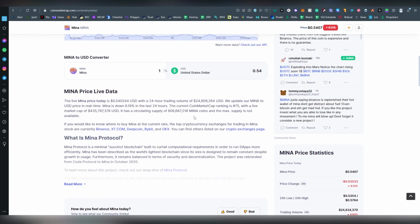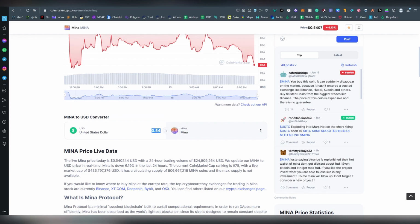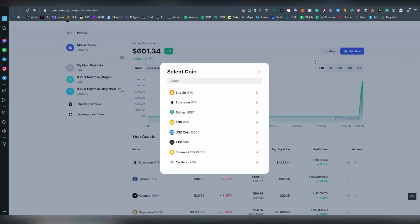So we're going to be allocating $100 into Mina. I think there are a lot of coins in this portfolio that also potentially have to go 15 to 20x. It's not totally out of the question. So let's add Mina to the portfolio here. So right now we are at $600.